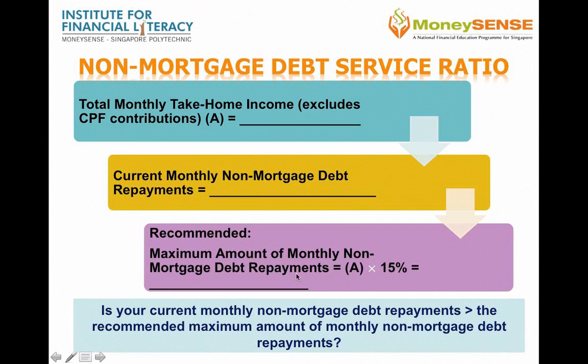Then calculate 15% of your monthly take-home pay. Now, if your current monthly non-mortgage debt repayment is greater than the recommended maximum amount, well, then you need to pay attention and try to reduce this ratio.